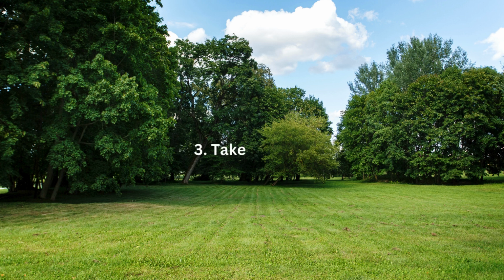3. Take breaks. Take regular breaks to avoid burnout. Practice the Pomodoro technique, 25 minutes of work, followed by a 5-minute break. Use your breaks to do something relaxing or enjoyable.